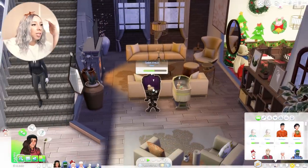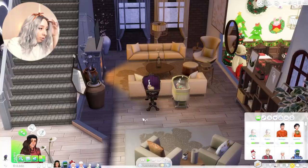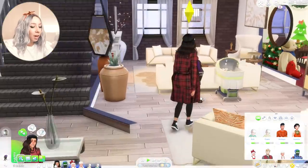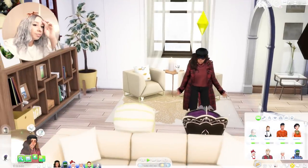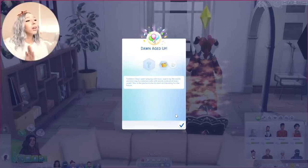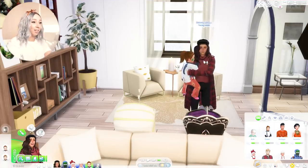Okay, time to age up these babies because babies in The Sims are useless. Useless. Come on. I really like this outfit on you, by the way. Very Christmassy. Goes with the theme of the episode a little bit. Woo! Happy birthday, Dawn. So you are independent. Thank you, Lord. I love independent toddlers. They are the absolute best.